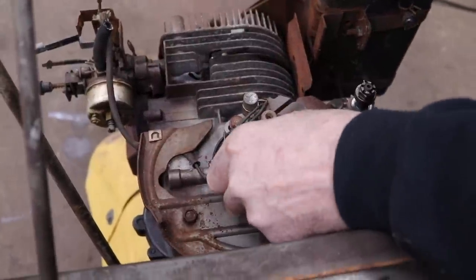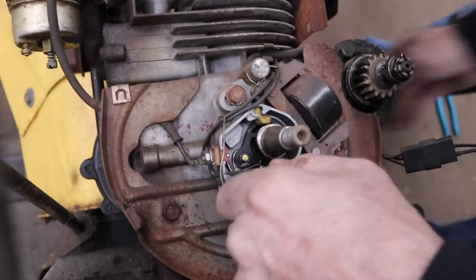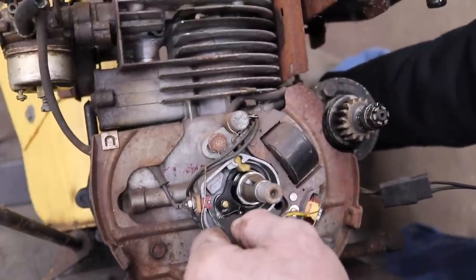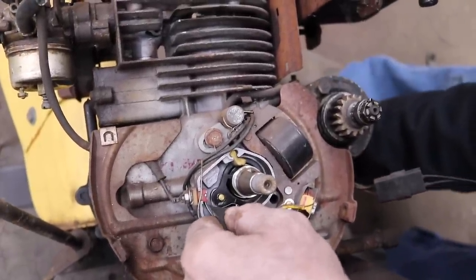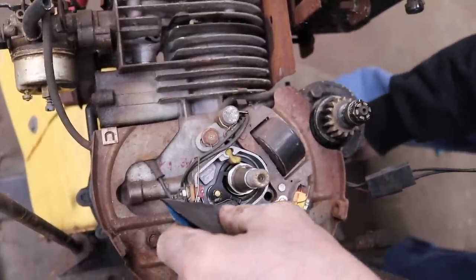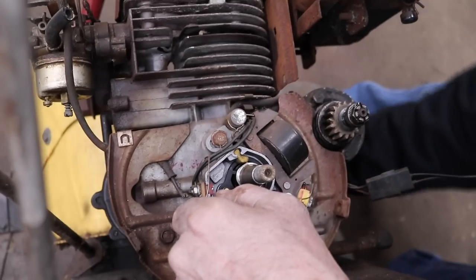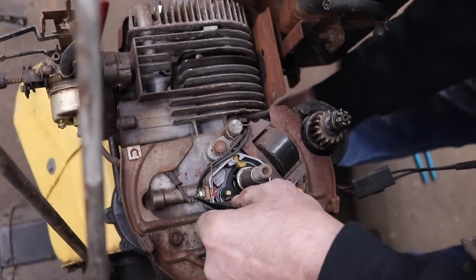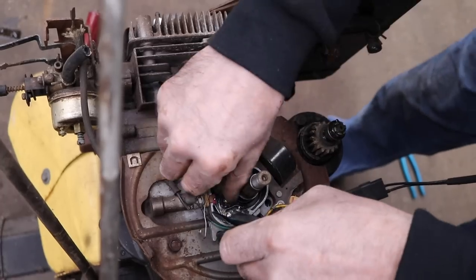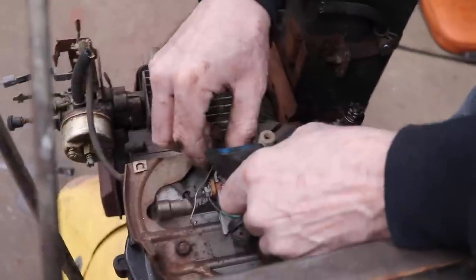Got some 400 grit, because it was sparking a little bit. A lot of times they just get corroded and they just need to be cleaned. You gotta figure a snowblower doesn't get used as much as your other lawn equipment. Unless you live in Buffalo, New York, they probably use them every week.